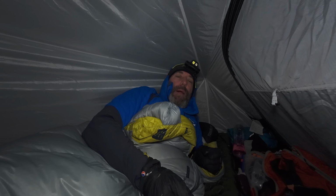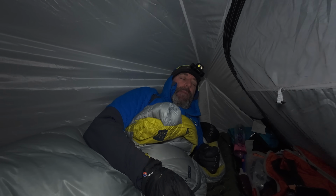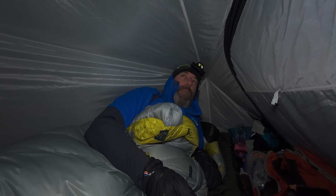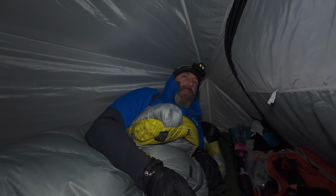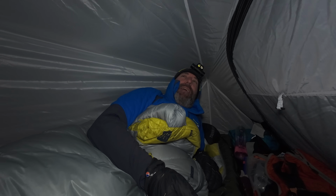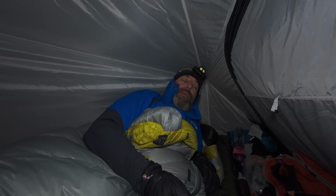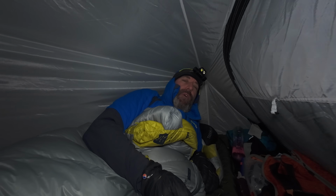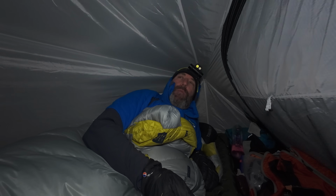It's just gone past midnight and I was actually fast asleep, and then the wind picked up and the gusts have woken me up. I wasn't expecting weather like this. It was to be kind of calm, but yeah, the wind's really picking up.